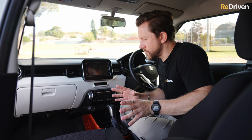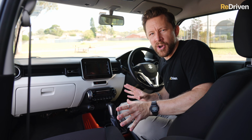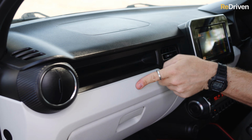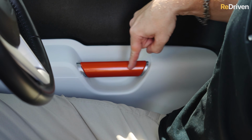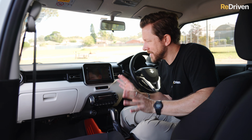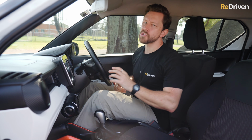But I think where Suzuki have distracted us from how scratchy the plastics are is just in the overall design and funkiness and use of colors. I love that it's a two-tone colored interior. Also, I love the body-colored door handles and center console. It's just a nice little highlight. This is such a more interesting place to sit than so many other cars in this kind of class and budget. And then there's the ergonomics, which honestly are so good.